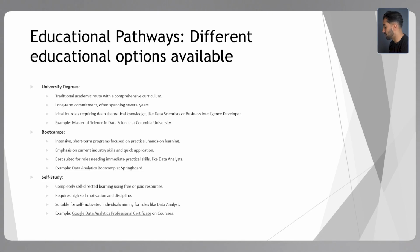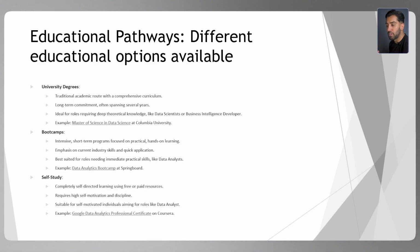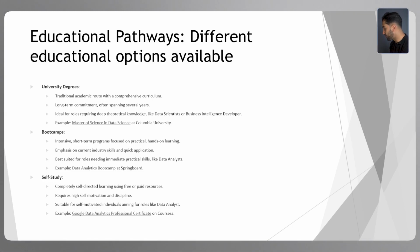Boot camps are more intensive and short-term, very focused on practical hands-on learning, with an emphasis on current industry skills and quick application. If you already have some skills or you're already in an industry and you know that very well, a boot camp can be a technical bridge to combine those two together. Best suited for roles needing immediate practical skills, like data analysts.